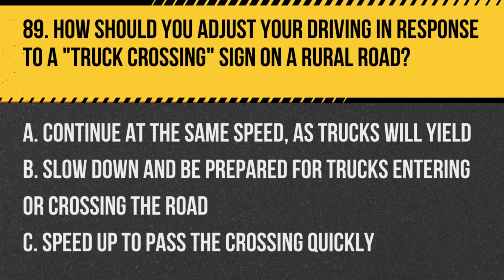Question 89. How should you adjust your driving in response to a truck crossing sign on a rural road? A. Continue at the same speed, as trucks will yield. B. Slow down and be prepared for trucks entering or crossing the road. C. Speed up to pass the crossing quickly. Answer B. Slow down and be prepared for trucks entering or crossing the road. Be cautious and ready for possible truck movements.